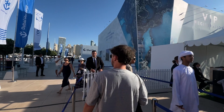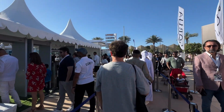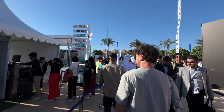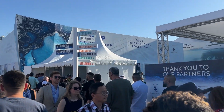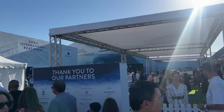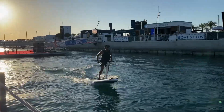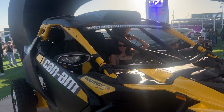First up, we're checking out the latest gear for yachts, boats and divers. Think of it as the tech show of the sea. From state-of-the-art navigation systems that could probably take us to Mars and back, to diving gear that makes you feel like Aquaman. It's all here. And it's not just about looking cool, it's about pushing boundaries and exploring the waters with confidence and some style.